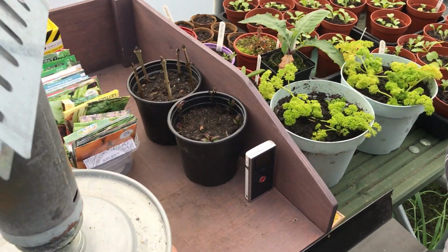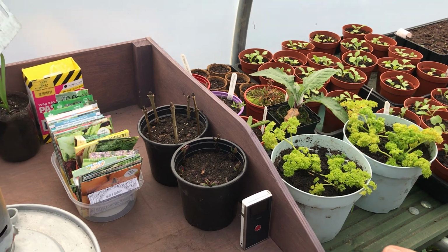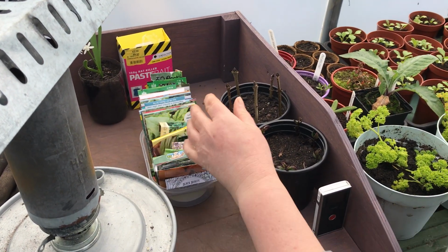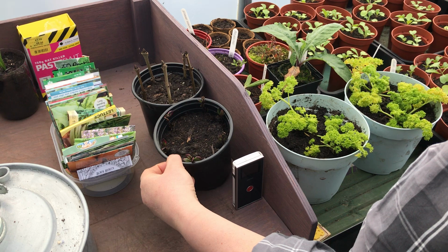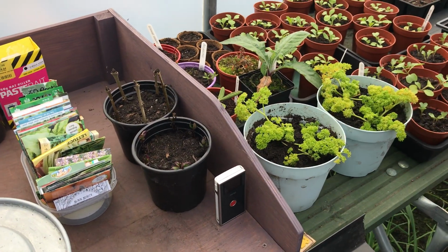First of all, don't look at that because I wouldn't usually have that in here. I was using it as a stand for you lot to try and see me. Some seeds and things, these are some of my seeds that I'm going to be sowing for myself, but obviously for the garden as well because there's far too much here for the two of us. These are just some cuttings I took this week. This is Hebe and I can't remember what that is, doesn't matter.